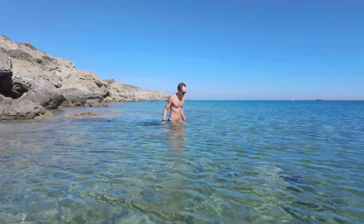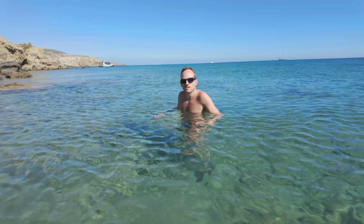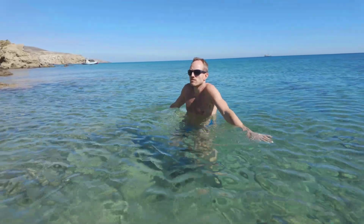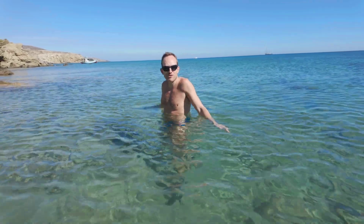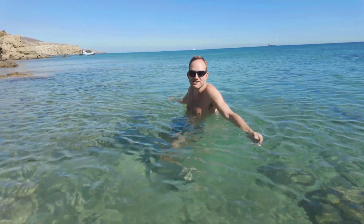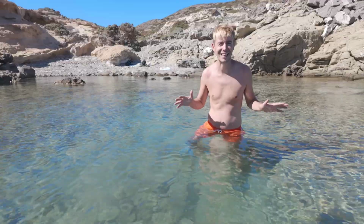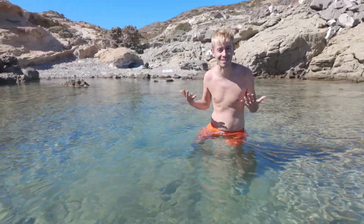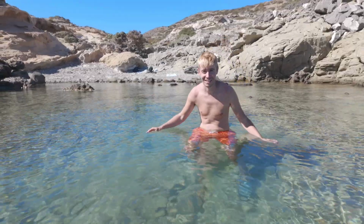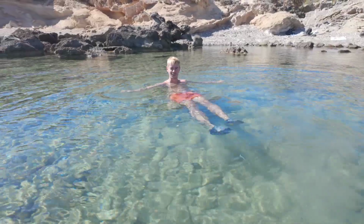How do you like this beach? It's my favorite beach on Rhodes. This is what I imagined, that we would just walk randomly and walk down to a beach. It's waiting for us, and it was here. Yeah, it's prepared for us. And I can't believe how crystal clear the water is here. It's absolutely gorgeous.